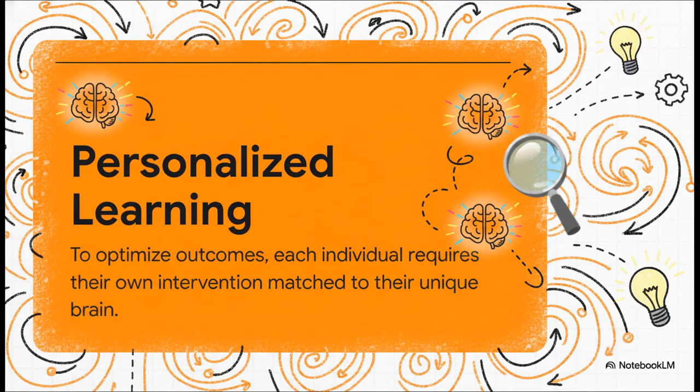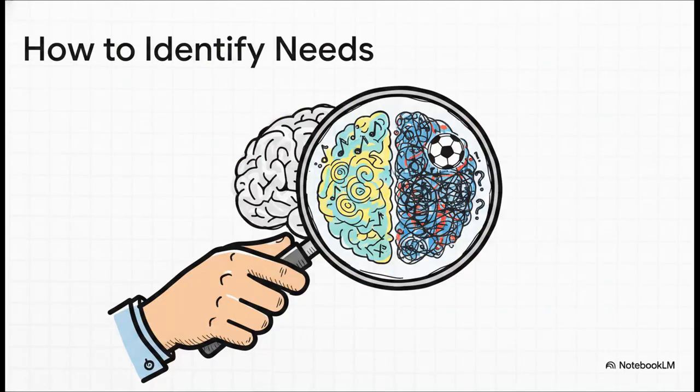And this leads us directly to the idea of personalized learning. And look, this isn't just some new trend in education, it's a biological necessity. It's all about tailoring our instruction to match the unique brain of each individual student so they can achieve the best possible outcomes. So how do you even begin to do this in a busy classroom?